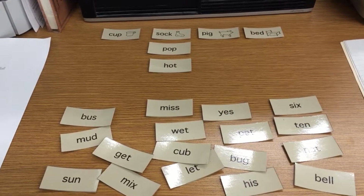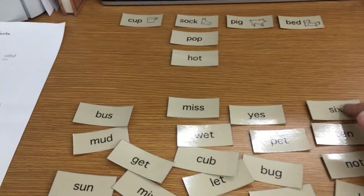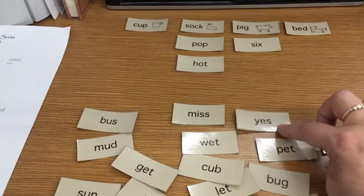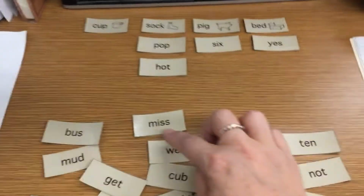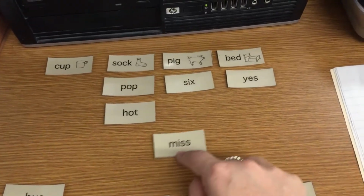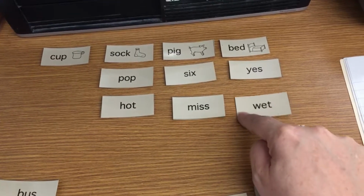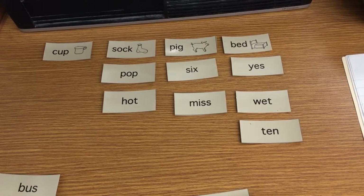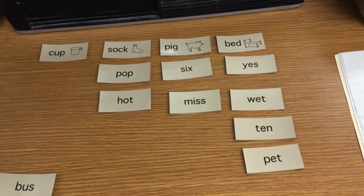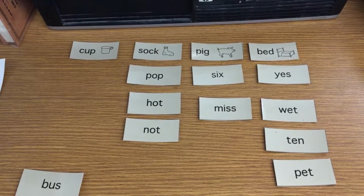Okay, let's check our words. So we had pop and hot under O. 6 says I like pig. Yes says E like bed. Miss says I like 6. Wet says E like yes. 10 says E like bed. Pet says E like bed. Not says O like sock.